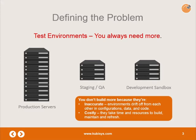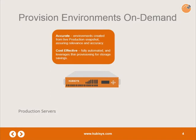But companies struggle with the amount of resources they're going to provide in order to not only set up these environments, but to make them look like production, and then to try and maintain them and keep them in sync from a data perspective. So what Kubisys has come up with is a software solution. Today it's in an appliance.